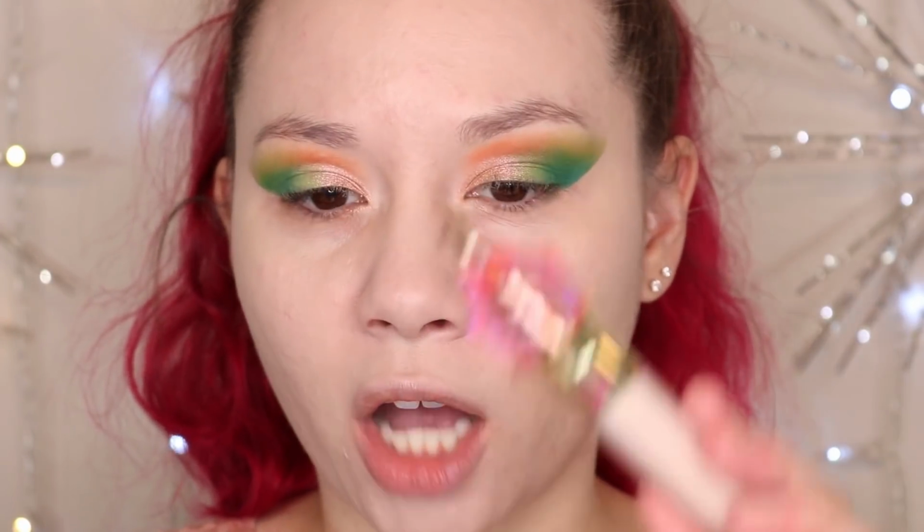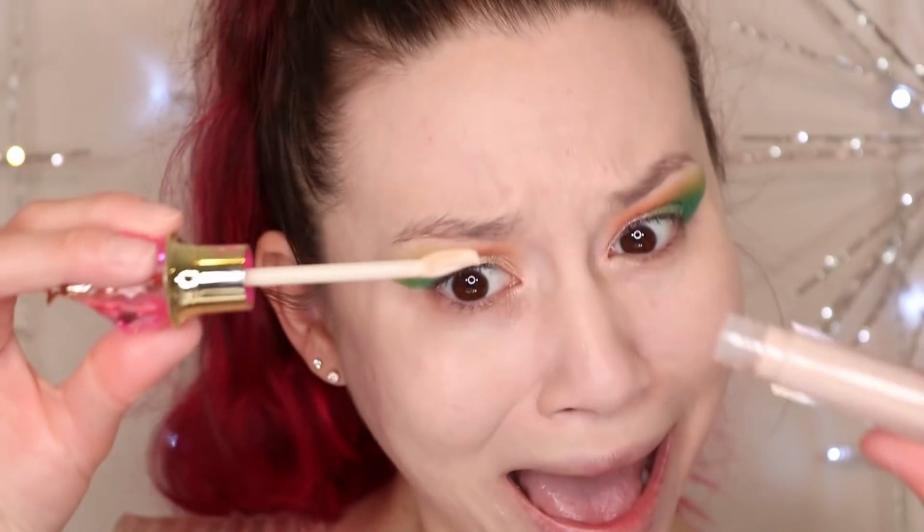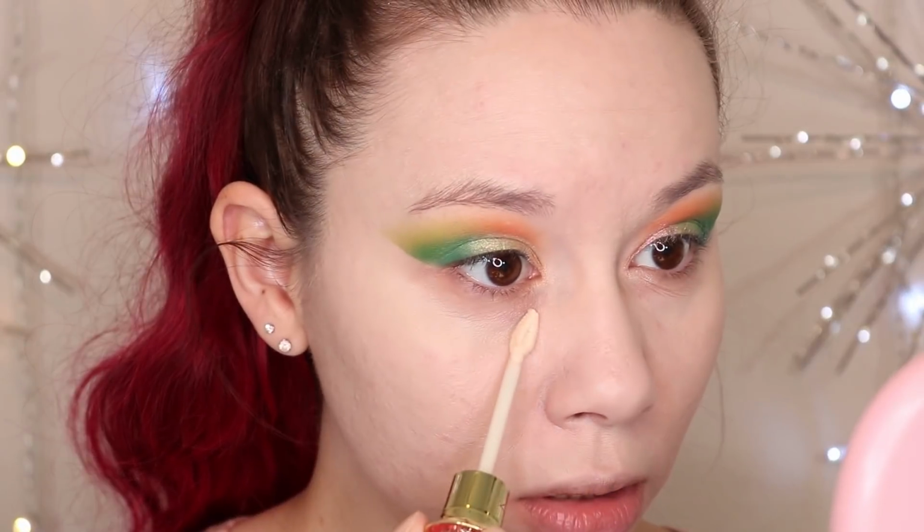I'm going to be testing, I'm so excited, the Jeffree Star Concealer. I got mine in the color C5. I went to the Morphe store in Chicago. You guys, this concealer is old, but I didn't trust myself to pick a shade online, so I'm so excited that I finally got it. Okay, so maybe Jeffree can help me out with some coverage.